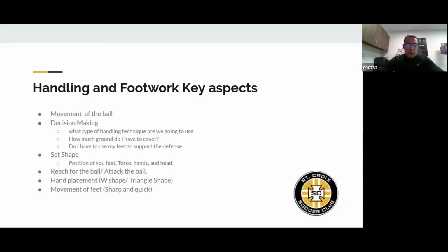Or decision making. What type of handling technique am I going to use? Am I going to use a contour catch because the ball is traveling at my face? Is the ball bouncing and I have to use the basket? Or do I have to dive and either collect the ball or deflect the ball? How much ground can I cover, right, with my feet? Am I quick enough to cover the full width of the goal, or do I just have to make sure I'm on an even side so I can cover one pipe more easily?